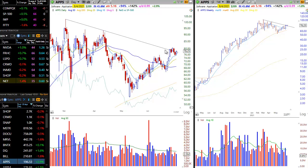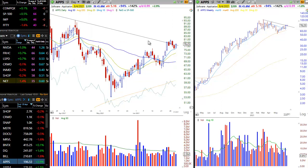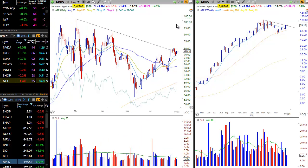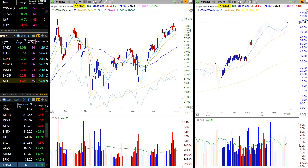It is trying to break a downtrend line, but we like the sharp move off the lows here, about a 22% move, and a pullback to the rising 10 EMA. If we can hold this area, look for the price action to push higher and have another wave up, potentially into this 94, 95 area.